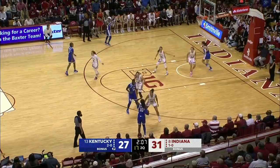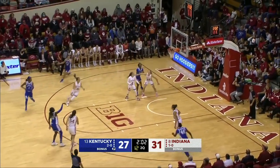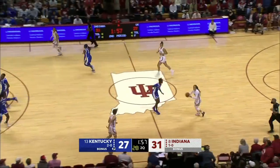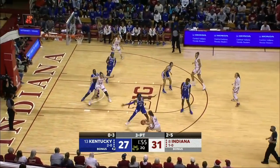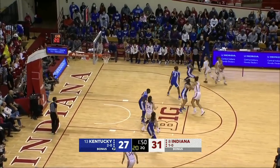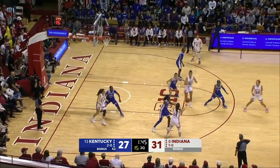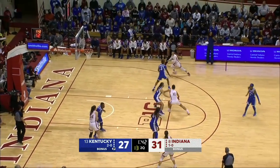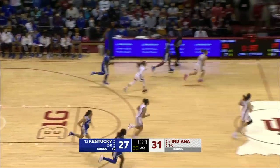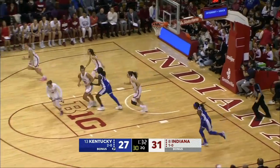Kentucky right now playing what you might say 4 guards on the floor. It's causing Gobey to have the defensive assignment of guarding Ryan Howard. Cardano Hillary. Pat Berg will take it to the other side of the floor. Gobey short on the layup. Up ahead to Benton. Kentucky loves to push in transition, but they can't finish a layup today.